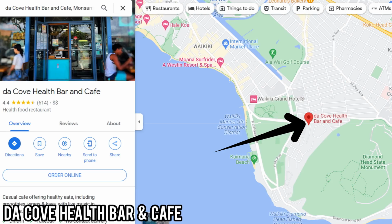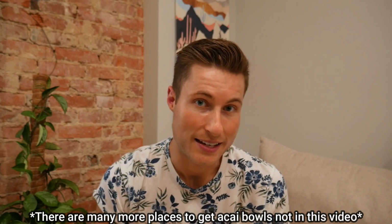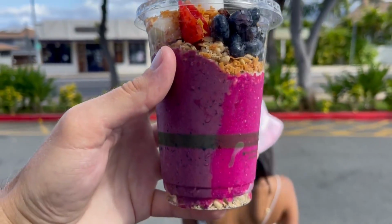Maybe I'll make a video covering my favorite acai bowls, ranking them. Let me know in the comments down below if you'd like to see that. It wasn't my favorite personally. I still really enjoyed it, but they didn't have a honey alternative or, what's it called? Agave, didn't have agave. So it wasn't quite as sweet, but it's still really fresh and really tasty. I like the granola, and it's a cool little small place to check out.